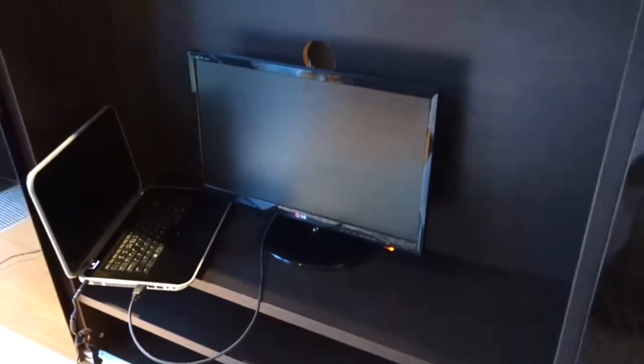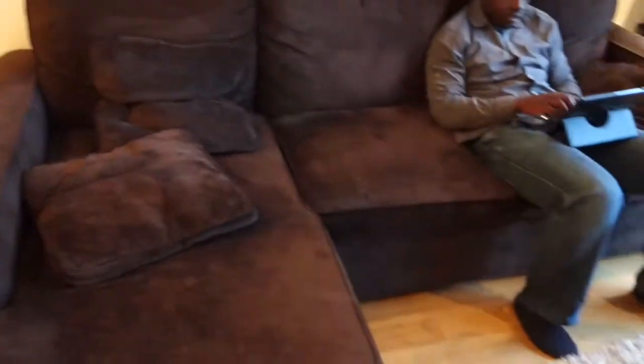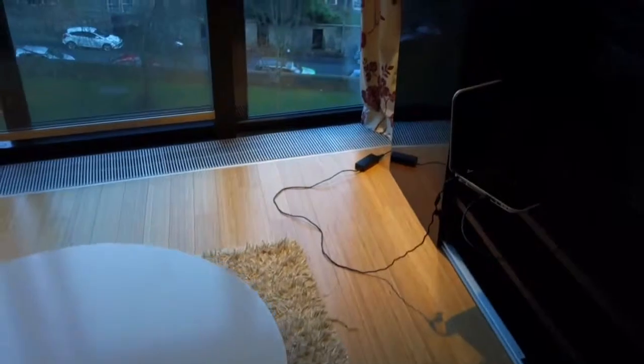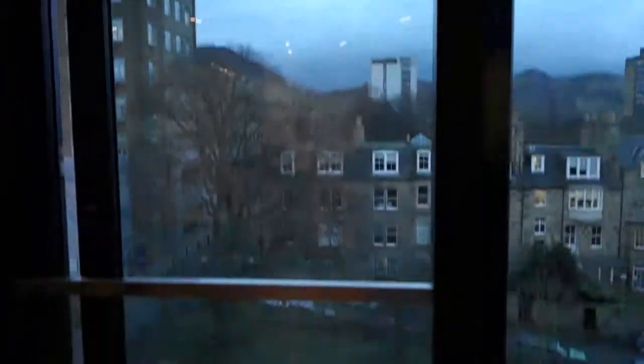TV is quite small. So I think it's 24 inches, but it will do. Then you've got your L-shaped sofa. Got my lazy boyfriend just sitting there. Once again, you get a floor to ceiling window view.